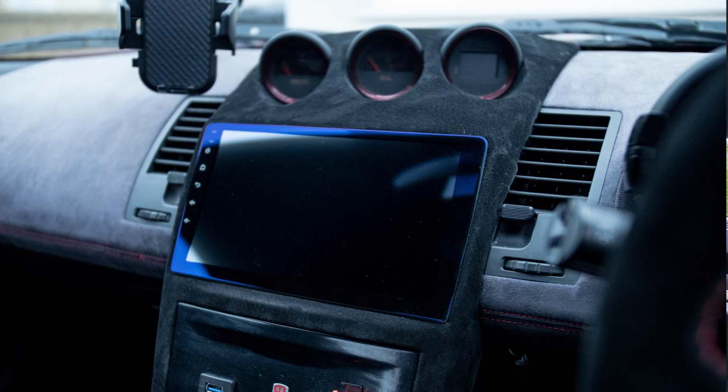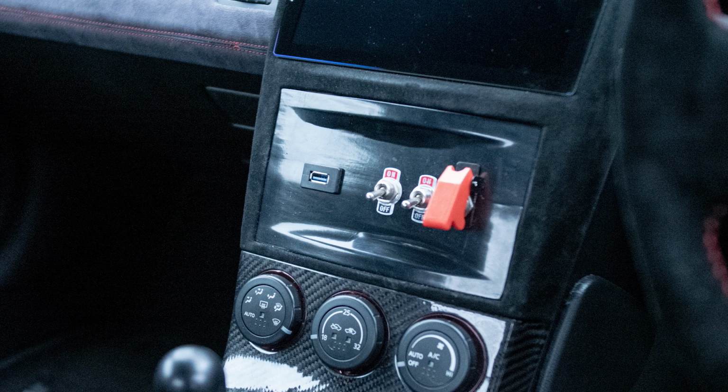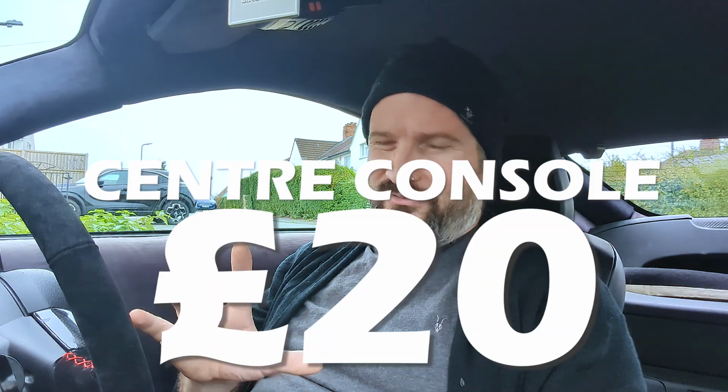Then this fancy center console thing is a bastardized version of the original center console, cut up, some 3D printing, some Bondo, some fiberglass, just a bunch of different manufacturing materials that were put together to build this thing. Not actually that expensive, probably £20 of material.